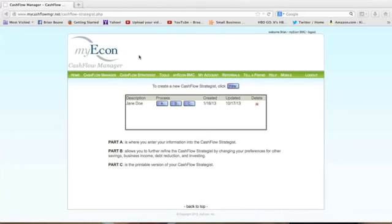So now you're going to go under tools, and under tools, you'll see a link that says Cash Flow Strategist. That's what I'm on right now in the back office, the Cash Flow Strategist. So the first thing you want to do is create an account called Jane Doe or John Doe and just put in some numbers so you can understand how it works, and then you want to do one for you and put in your real numbers so you can understand how that works.